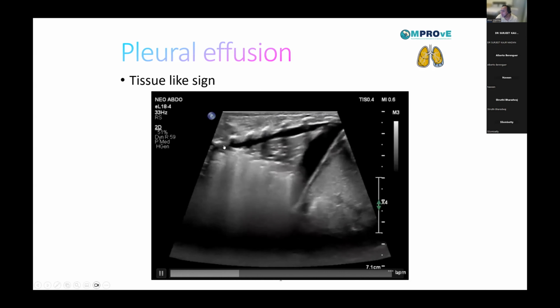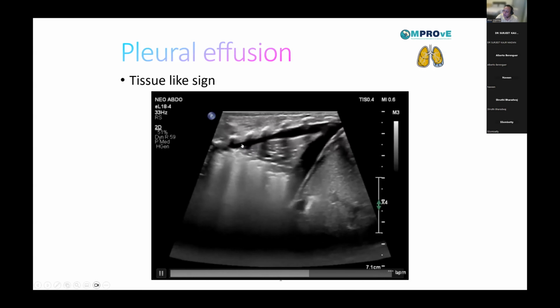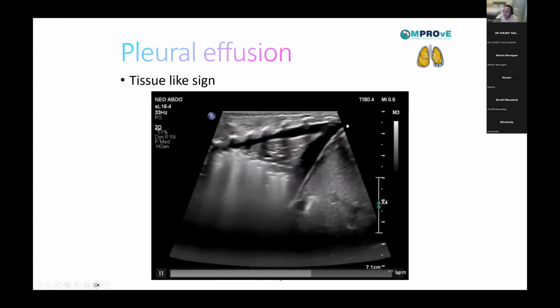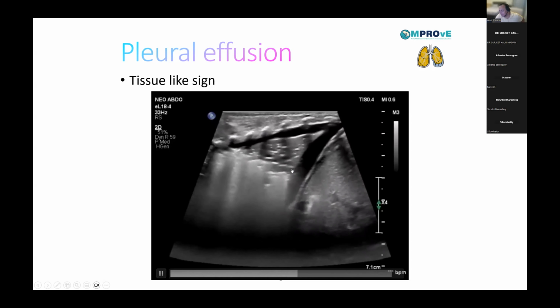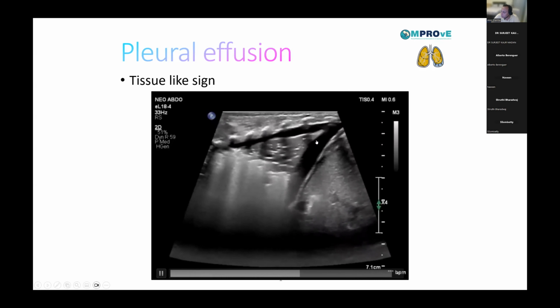And really, from my perspective, it's giving me a really good delineation that this is probably not the best area to put my drain in, considering how close the parietal and visceral pleura are. But when I look at this area, quite lower down, I'm not going to hit any lung. I'm going to get a lot of fluid. It's also the most dependent part of the lung. So it's a really good example of how you can use the extended convex mode to give you really good image quality when you want to quantify and see what your pleural effusion looks like.